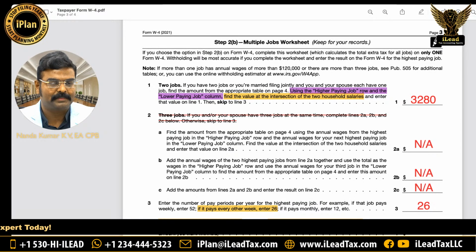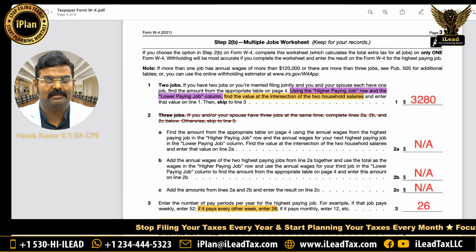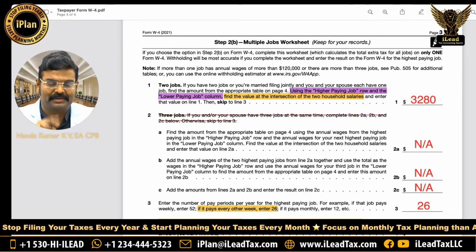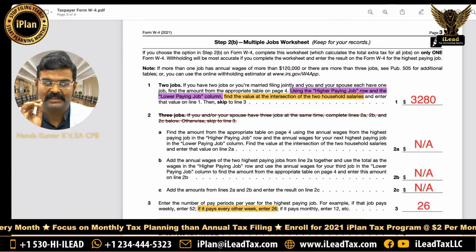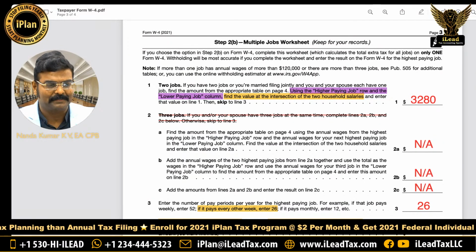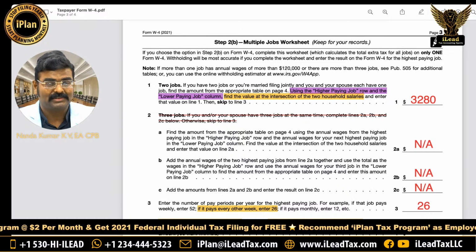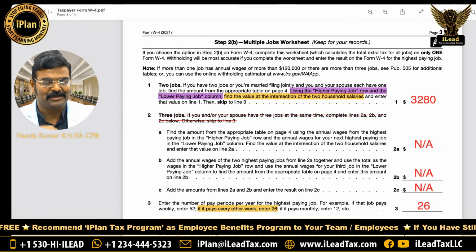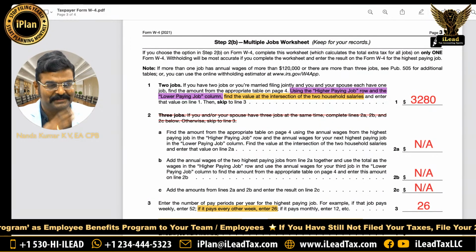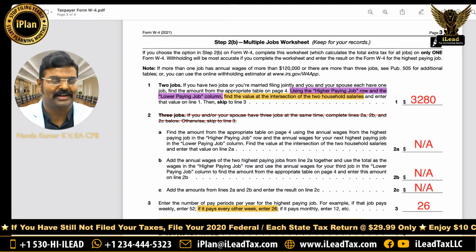If you choose the option in step 2b on form W4, we did select that, right? Complete this worksheet, which calculates the total extra tax for all jobs on only one form W4. So all this drama we have to do only for one W4, that is for our taxpayer. Withholding will be most accurate if you complete the worksheet and enter the result on form W4 for the highest paying job. In our case, it is the taxpayer. Now, if more than one job has annual wages of more than 120,000, or there are more than 3 jobs, then go with the online withholding calculator only. So if we have clients who are job hopping, for good or bad reasons, just go and do the online withholding estimator.